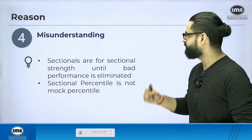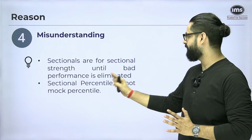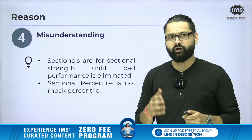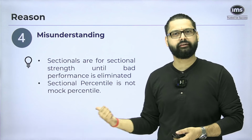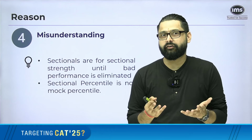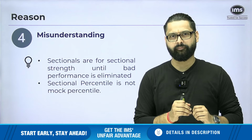What do I mean by misunderstanding? We have already discussed that sectionals are not mocks. Okay, so sectionals are there only for sectional strength until bad performance is eliminated. Second thing is sectional percentile is not mock percentile. Same reason, if your sectional scores are not reflective of your real, absolute strength, then of course the percentile is also not reflective of your absolute percentile. Why? Two reasons behind that. One, if you think that sectionals are not very difficult for you for whatever reasons we have discussed, then it is creating a fake sense of impression in your mind that this is my final percentile.